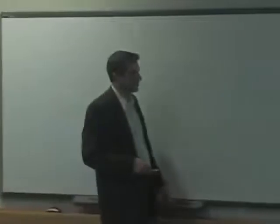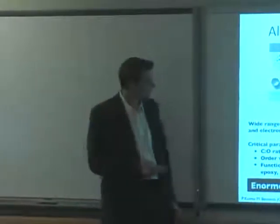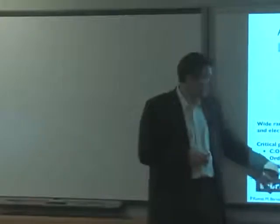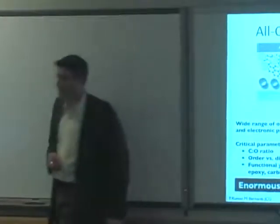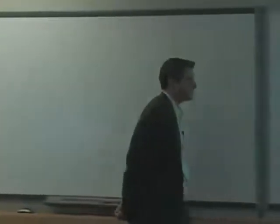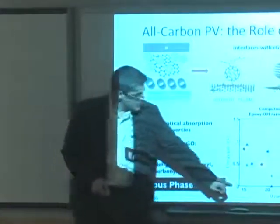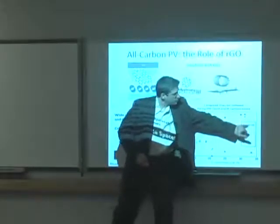Just to give you an example, we started calculating this phase space. Here is the band gap of a sheet of reduced graphene oxide versus oxygen concentration for different ratios of two different functional groups, epoxy and OH groups, on the surface. You can see already that even in this very limited range of chemistries and materials, you have a huge range of the band gap. That's actually really exciting to us in terms of opportunities for these materials.